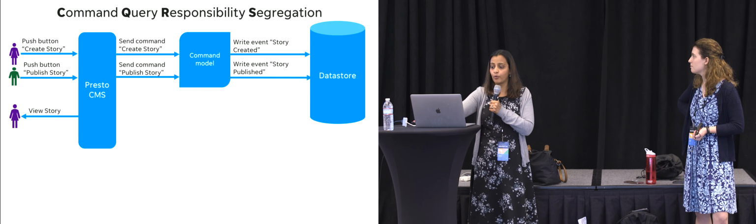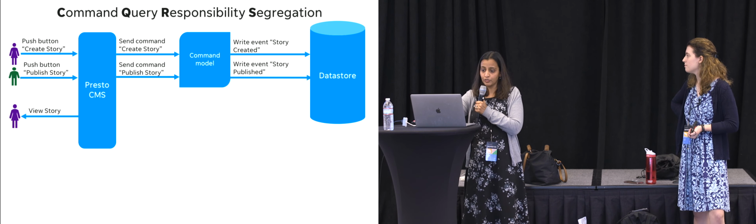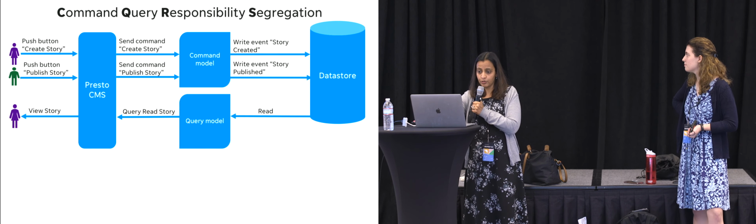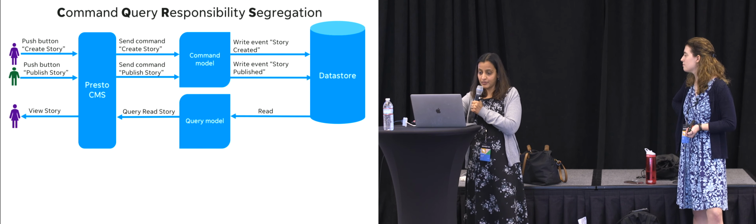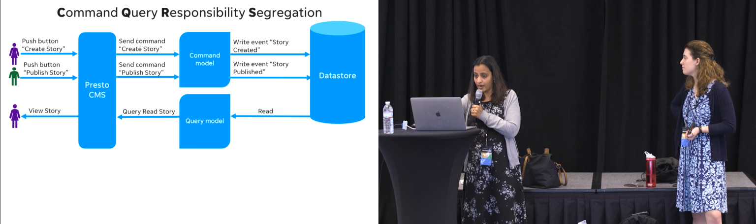Now let's look at what the query piece of it looks like. So let's say a user comes in, requests to view the story. That in turn gets read out from our read data store into the query model and gets presented to the user. So that query, read story, is the Q in CQRS.